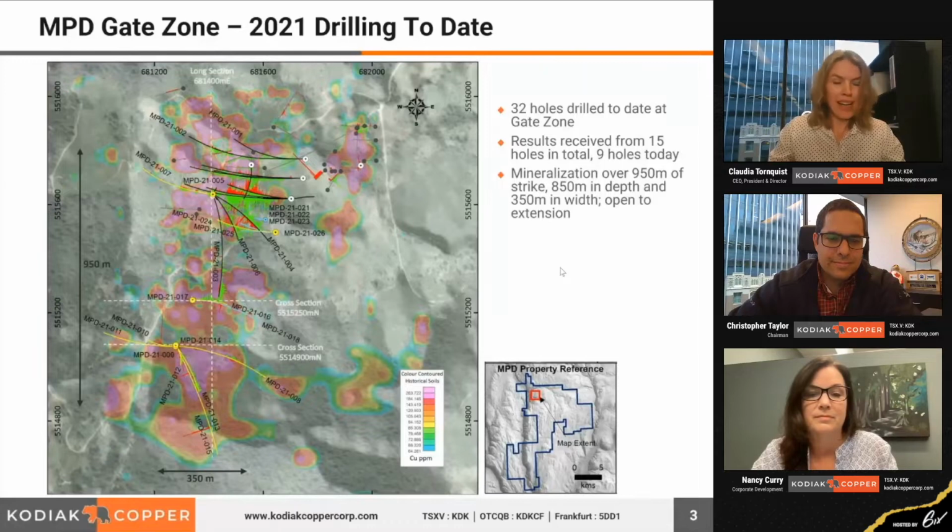You might remember at our last results, we did a big step out, which was to the south from the previous drilling. And since we last reported, we have now more holes from the big step out to the south and in between where we drilled the high-grade mineralization previously and the southern drill locations.